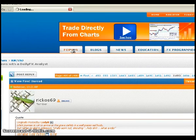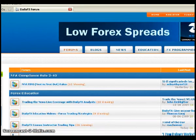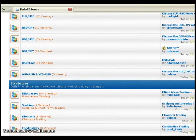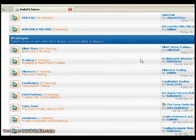But certainly for newer traders, there are plenty of topics that you can go over. Let's say you might not be well versed in certain currency pairs that you want to learn about. Scalping, you might not know what Elliott wave is. You can click there and see exactly what you can understand, what you might not understand, and then certainly feel free to ask questions about any of these topics that you have.